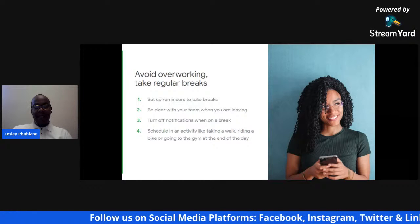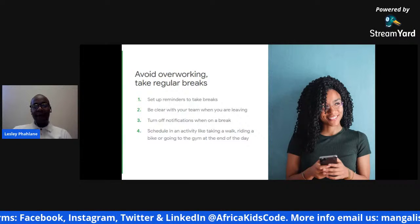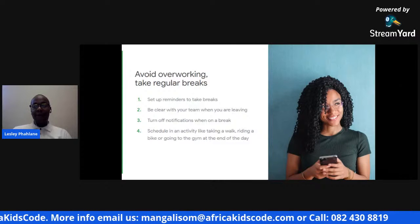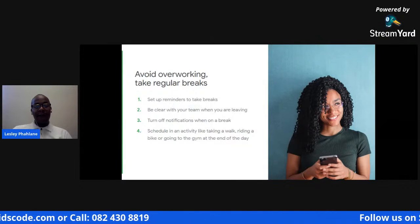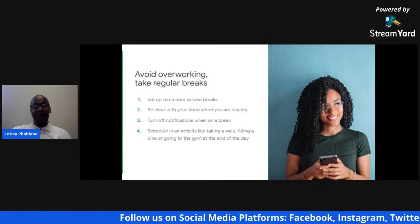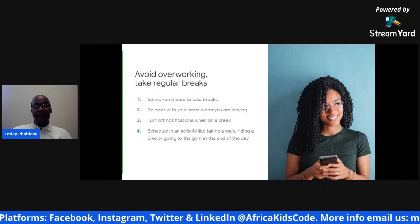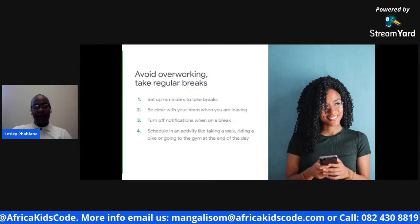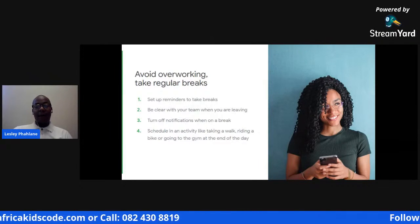Make sure to allow yourself breaks throughout the day. Be clear with your team on when you are leaving, for example, by making a quick announcement in Slack, and then actually shut down your computer. Also, remember to turn off notifications on your phone and computer so you're not pulled back into work after hours. Set appointments on your calendar for the end of the day to get yourself out of the work office, for example, to go to the gym or go grocery shopping or just take a walk around the block.